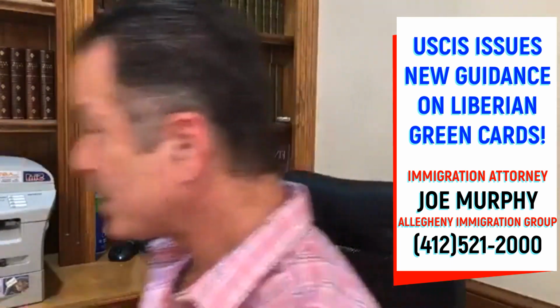This is a new program, and it's a refugee program. It's a program for Liberians to get their green card. To qualify for this program, someone has to be a Liberian national. They have to have been physically present in the United States since November 20th, 2014. They have to have no more than 180 days outside the country since November 20th, 2014. And they have to have no major crimes. If that description fits you, then you can probably get your Liberian green card.